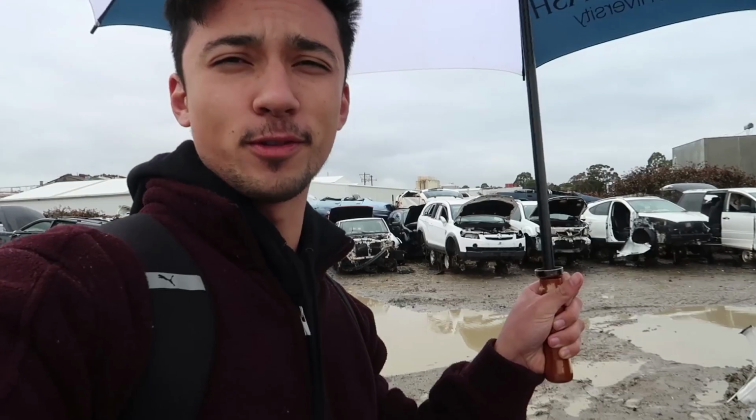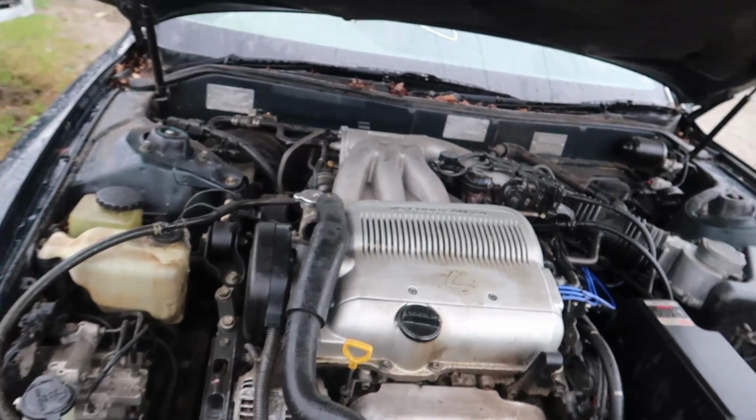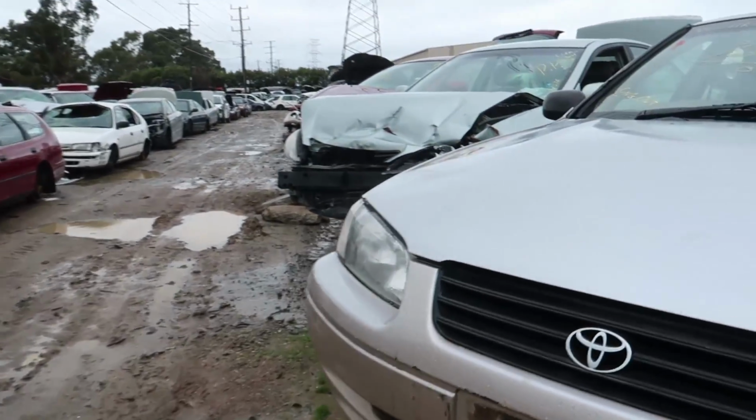So here's a good example of a 3VZ. There you go, there's my engine. I might actually take off some of the bolts that I lost. Okay, this is becoming more of an issue. We can't find a single 1MZ. We might have to go to a different Wreckers.